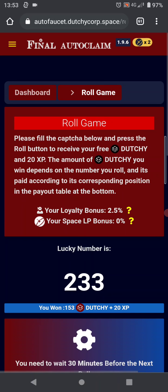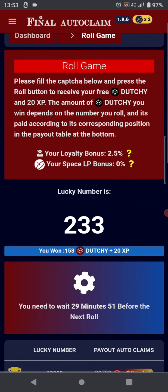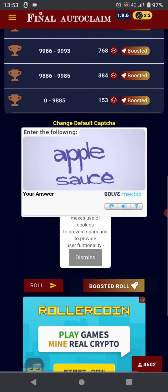And there goes my boosted roll. So my lucky number is 233 on this roll. Again, it's the lowest, so I only got 153 Dutchy, but I got another 20 XP, which again helps to level up. That's the rolls done.